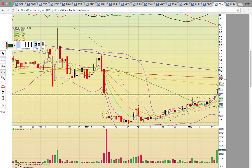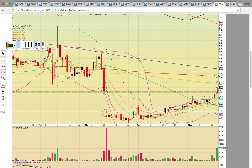If it can get above that 100-day simple moving average, then the 200-day simple moving average at 349 will be on deck. So yeah, this is another thinly traded stock that they've been walking higher. So we'll see if it can break through resistance.